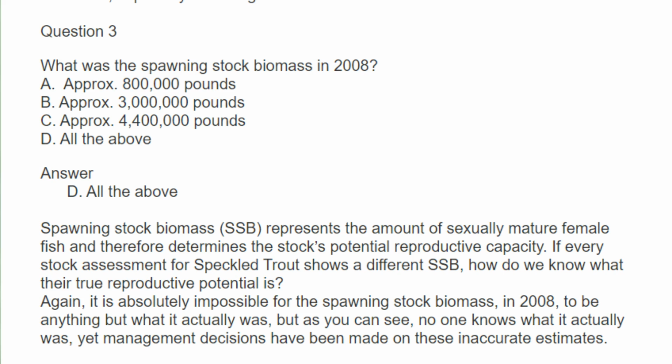Question 3, what was the spawning stock biomass in 2008? Was it 800,000 pounds, or 3 million pounds, or approximately 4.4 million pounds, all of the above? Again, it is absolutely impossible for the spawning stock's biomass in 2008 to be anything but what it actually was.